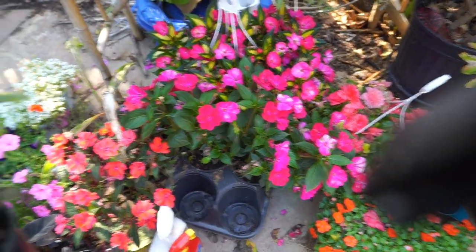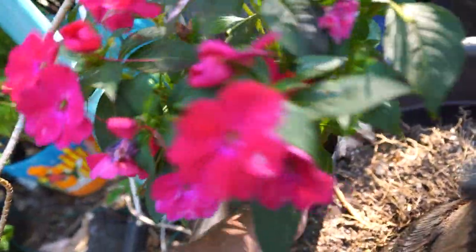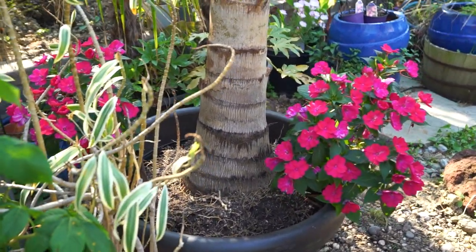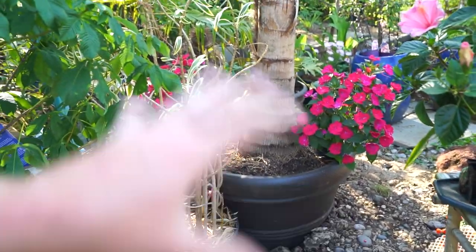Actually, I wonder how many of these I even have. 1, 2, 3, 4, 5. I have six. There's six of them. So there's still lots of places to put these. Another one over here in the corner. That's probably not going to flower as much. Sun impatiens do need sun to flower abundantly, but they'll still bloom, just not as heavily. I like that. Look at that. It's a nice pop of color.